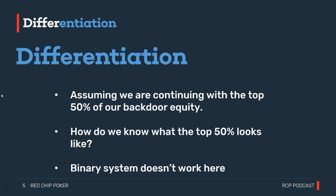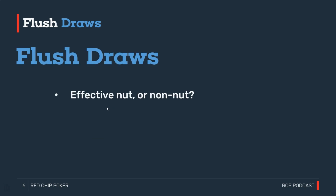So we need to break down the different types of backdoor equity more specifically. We can then factor that into our thought process to be able to differentiate between the qualities of backdoor equity that we have on the flop. So with that in mind, let's start with flush draws. The very first question we're going to ask is whether it's a nut or non-nut flush draw. In other words, the rank of the backdoor flush draw.